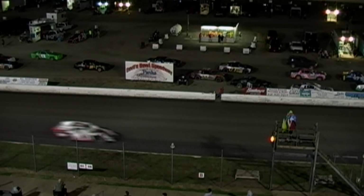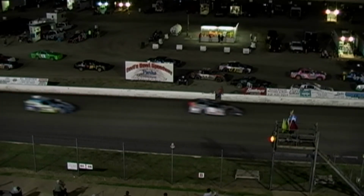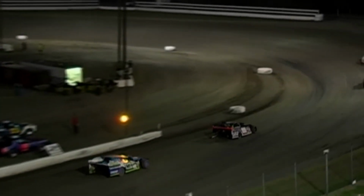Here he is, race fans, your winner tonight and your champion in the 2018 season in the USRA Modifieds, the 88 XXX, Clyde Dunn Jr.